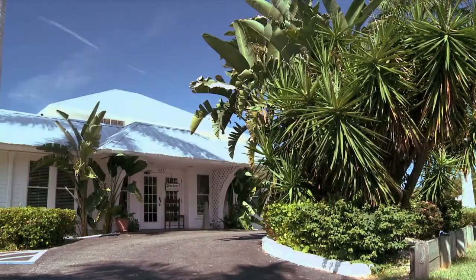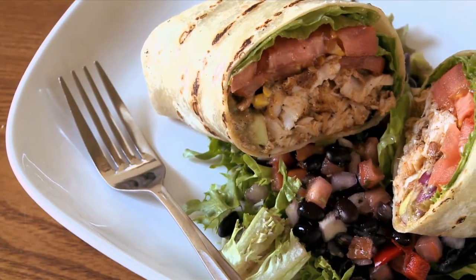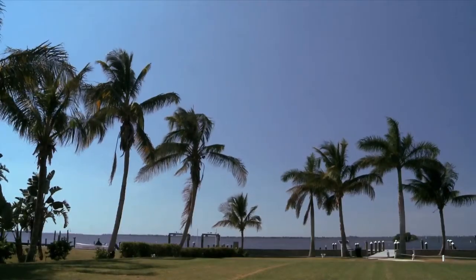Tarpon Lodge caters to those with an appetite for old Florida, with a modern spin on classic seaside tastes. If you're on the edge of the water here, you can't have anything but great seafood. And we actually have a lot of guests stay with us, and they come back with the seafood, and we cook that for them.